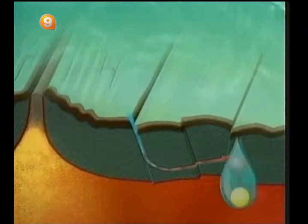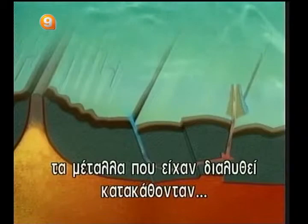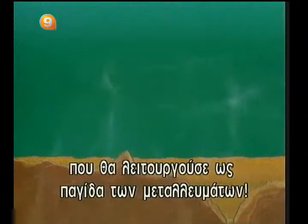The solution then rose toward the sea floor, and upon contact with the icy water, the metals in the solution deposited in the form of ores, high in sulfur, called sulfides. Additional factors were also required for these deposits to attain any appreciable size, such as the presence of a layer of porous rocks, which acted as a mineral trap.